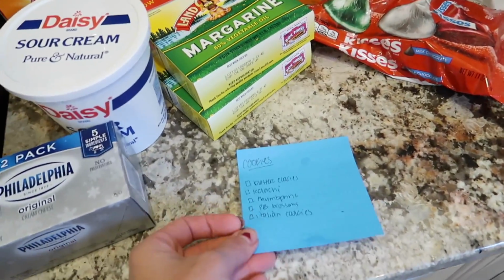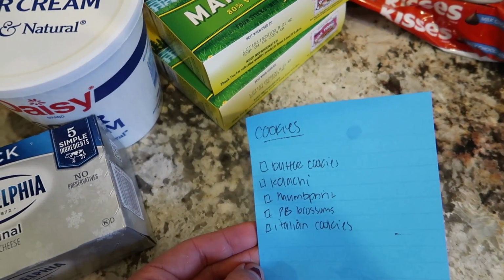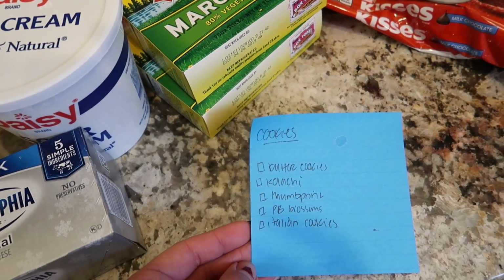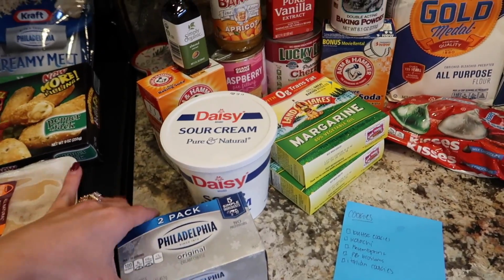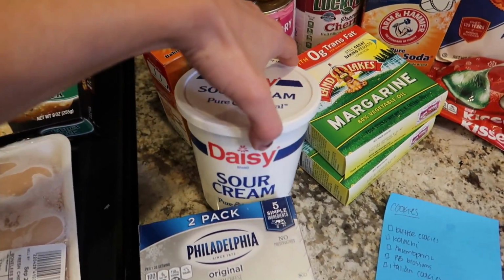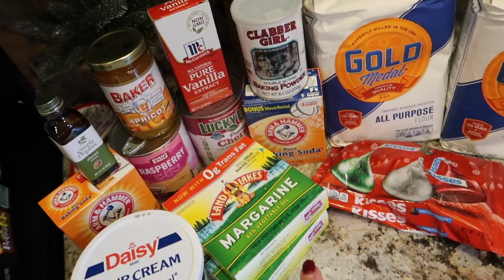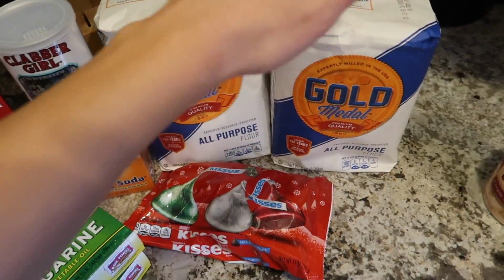And then when it comes to Christmas cookies this year, I'll share these recipes, but we're going to be making butter cookies, kolachkis, maple thumbprints, peanut butter blossoms, and Italian cookies. And so these are kind of all the ingredients I need. So I'll need one of the packs of cream cheese. I need a lot of sour cream for the kolachkis, lots of margarine, because I'm avoiding butter for just myself and Landon. Two big things of flour.